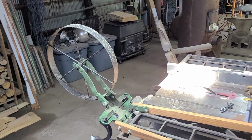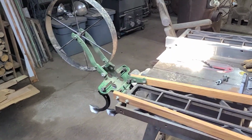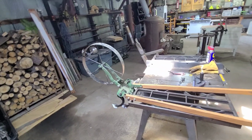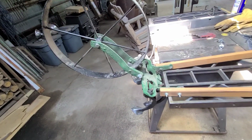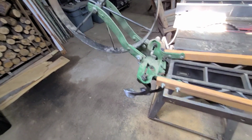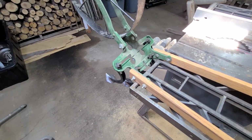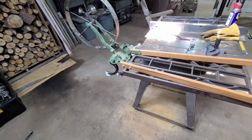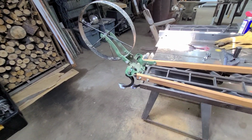Now this is another tool that I use in the garden to kind of decrease my workload. It's called a wheel hoe. This wheel hoe, the brand is Planet Junior. It's a really old wheel hoe. I got this from my uncle. It went through a forest fire out in California.